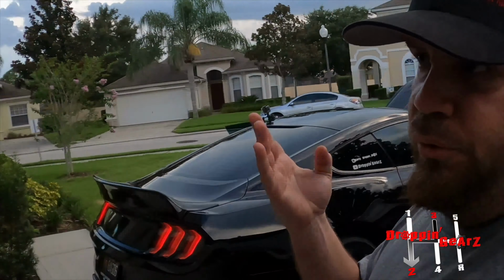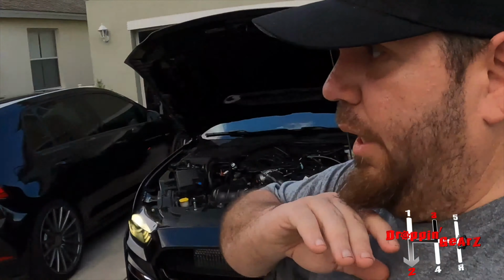This car's been boosted since early 2016, like February, March of 2016. So we're talking 4.5 years already going on. And the engine has been, God, these engines are great. This engine owes me nothing. If it lets go anytime, I'm not gonna complain one bit. This engine owes me absolutely nothing.